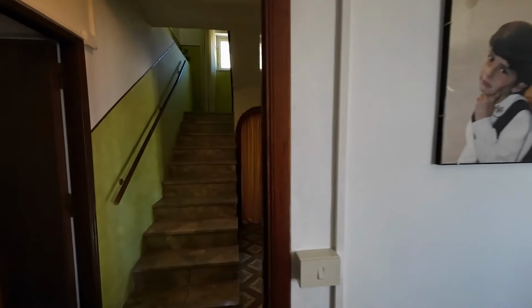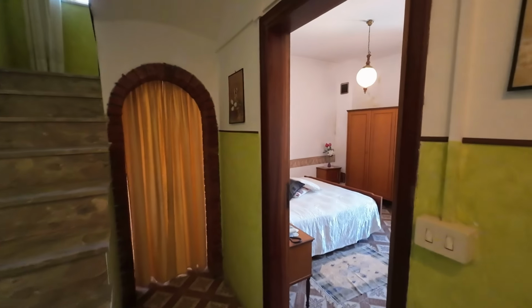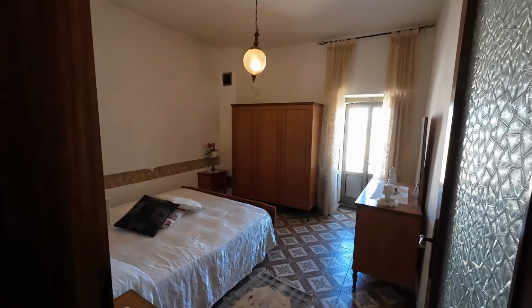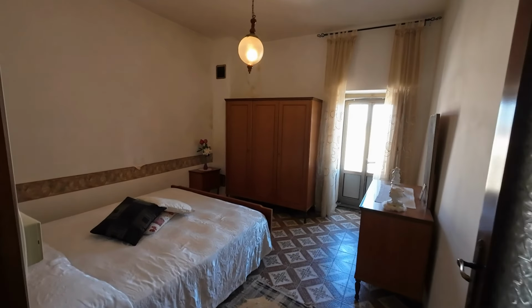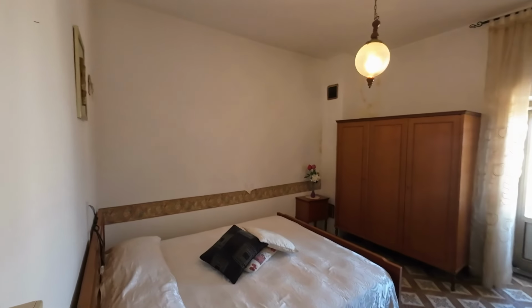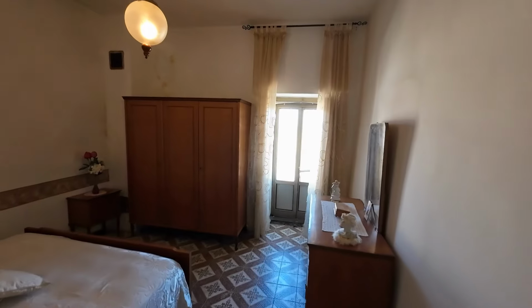Why am I doing this room again? Somebody tell me. I've already been in there. Okay, so bedroom. Great size bedroom. A good size double, and it's also got the little balcony on here as well.